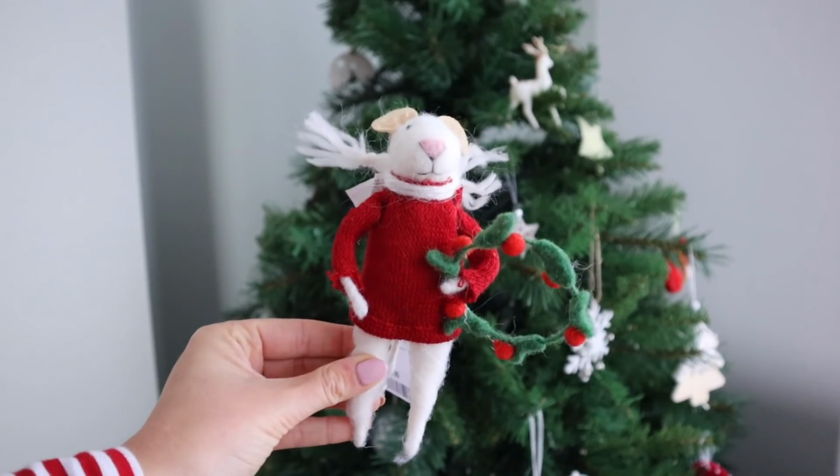TK Maxx knocked it out of the park, as they do every year. I had to rein myself in. I only bought one thing in there, and it's just a little something something.